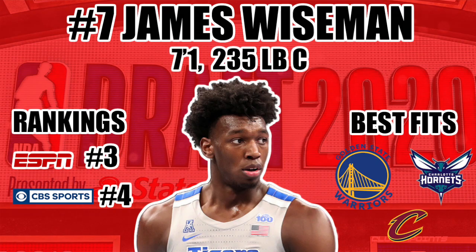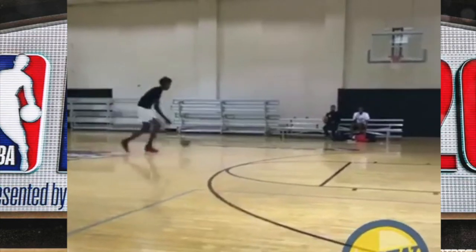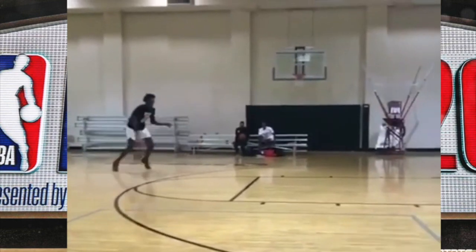Number 7, James Wiseman. I'm not the biggest fan of Wiseman because of his fouling, clogging of the paint, weird shooting mechanics, and awful hands, but you cannot deny his 7'1" height, athleticism, and potential to handle the ball. He's probably going to be more of a Hassan Whiteside rather than Chris Bosh, but his physical intangibles are too good for him to not be a top 10 pick.